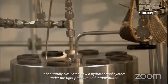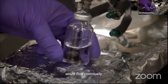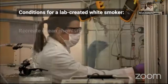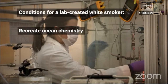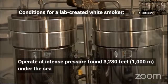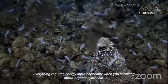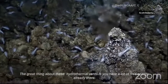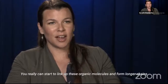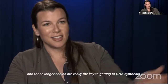It beautifully simulates how a hydrothermal system under the right pressure and temperatures would flow continually. Everything requires energy input, especially when you're talking about organic synthesis. The great thing about these hydrothermal vents is you have a lot of free energy already there. You really can start to link up these organic molecules and form longer chains, and those longer chains are the key to getting to DNA synthesis.